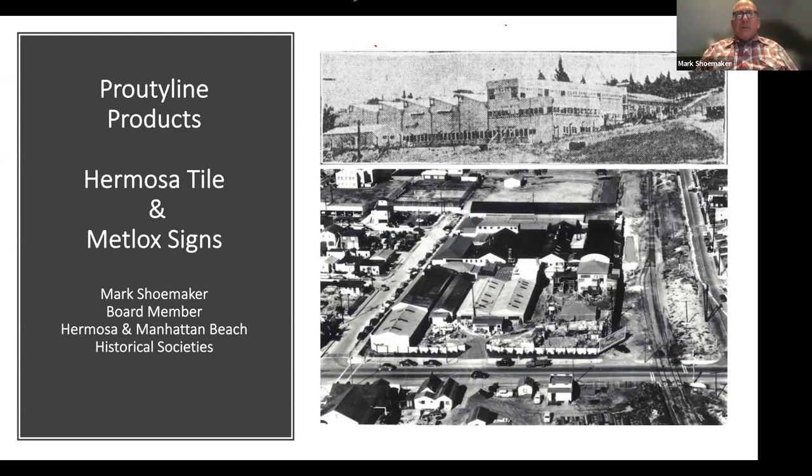When I saw the photos, I knew about Hermosa tile, but I didn't really know how it all evolved, so I became interested and started doing research. And it became apparent that this guy was a genius. He really started the first major economy that provided a lot of jobs in Hermosa Beach. And then you'll see later on, he left Hermosa and went to Manhattan Beach, and he started the first major economy in the city of Manhattan Beach that lasted until the late 80s.